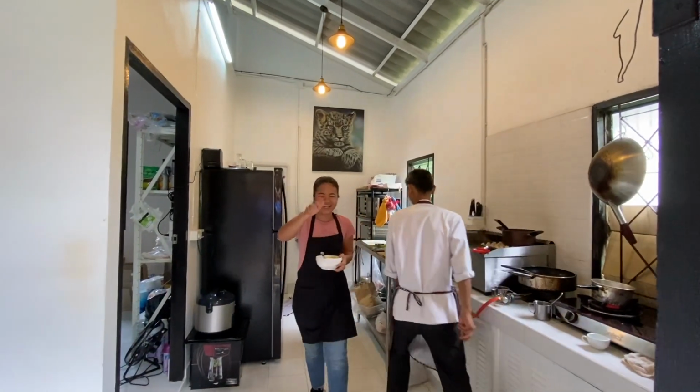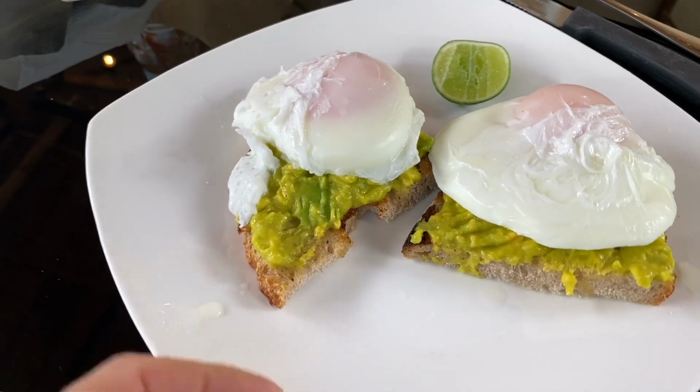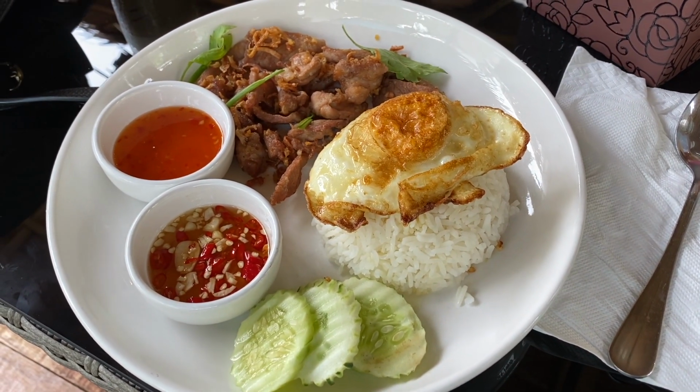Yeah. She's working hard, Richie's got her slaving away. So look what Maybell made me. Some smashed avocado with poached eggs. And Fi got something different. I don't know, what is that? Crispy pork or something? Garlic pork. Wow.